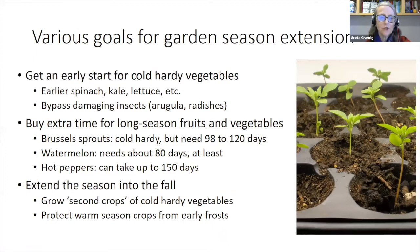So there's a bunch of different goals you might have for garden season extension. One is to get an earlier start for your cold hardy vegetables like spinach, kale, lettuce, things like that. And by getting an earlier start, you might be able to bypass some damaging insects, say maybe flea beetles that would eat your arugula or radishes. Another thing is if you set the cold hardy vegetables out as starts instead of direct seeding them, you can mulch them and do away with the weeds.